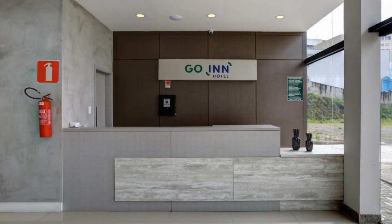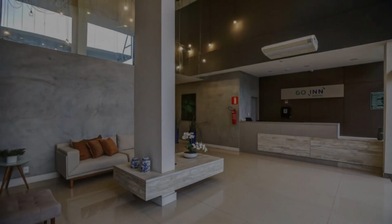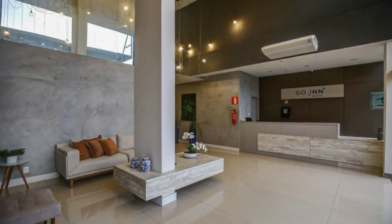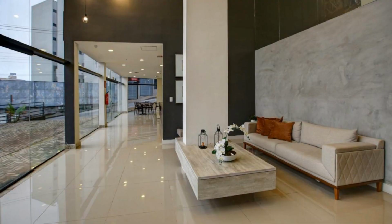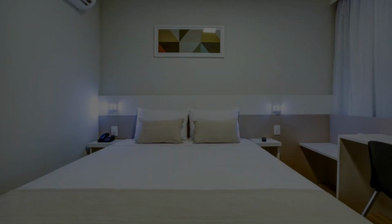Now you are watching a 3-star hotel. The location of the hotel is superb and guests love walking around the neighborhood. There are 10 types of rooms available on booking.com. You can book online and enjoy it.